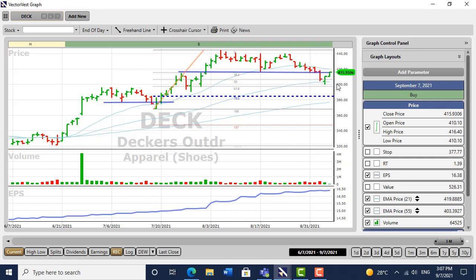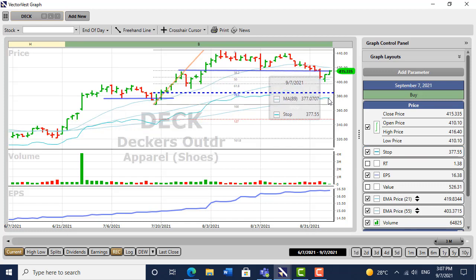DEC is up, everything is up, and let's see how that goes. The stop loss is fairly tight, and the VectorVest stop loss in this is away at 377. I brought my stop loss up to about 399, just underneath that low, below the big number. We shall see how it goes.